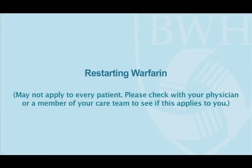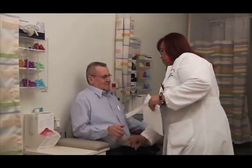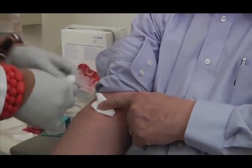Restarting warfarin. This may not apply to every patient. Please check with your physician or a member of your care team to see if this applies to you. If you are restarting warfarin after your surgery, make sure you ask your doctor the date to restart. You should have your INR checked often so that your blood does not become too thin. Blood that is too thin may increase the risk of bleeding around the pacemaker. Check with your doctor or a member of your doctor's team to see when to have your next INR blood test done. Your INR should be checked at least once a week for 4 weeks after your procedure.